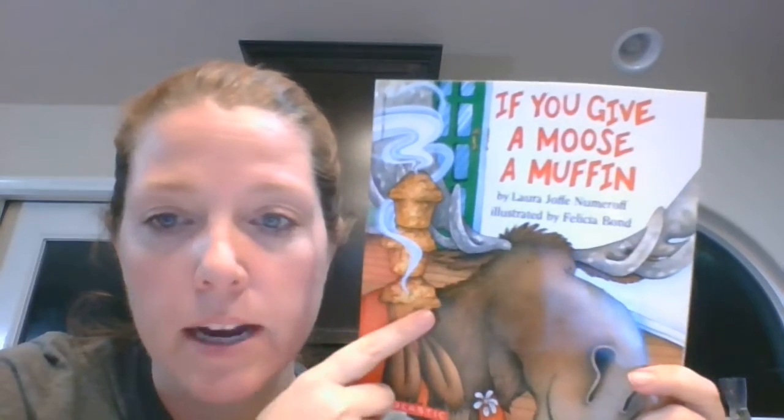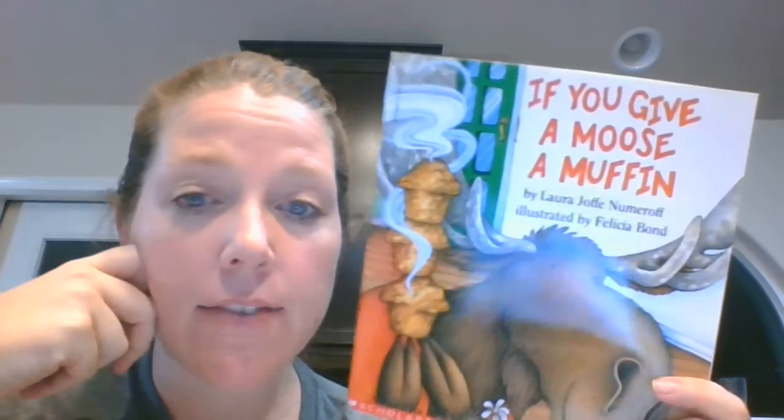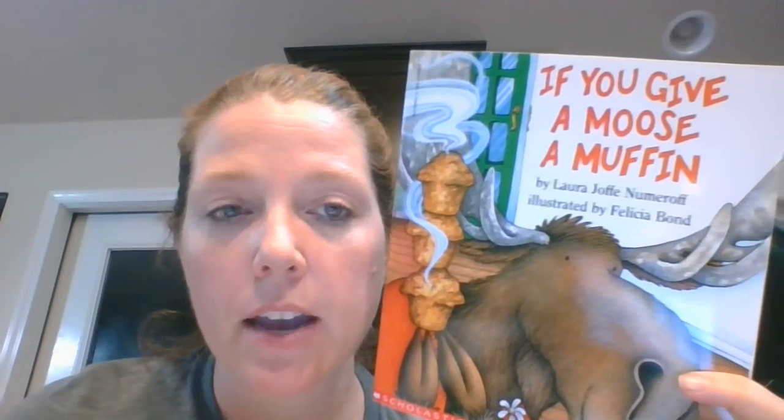It's by Laura Numeroff. Now I'm going to read If You Give a Moose a Muffin. It's by the same author. Remember, we're listening for things that are the same about the two books and things that are different. Does anyone remember what kind of chart we make in class when we're doing what things are the same and what things are different? Remember, we make a Venn diagram.